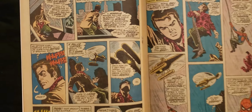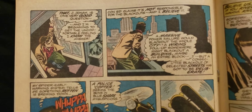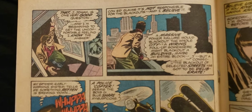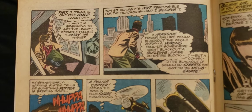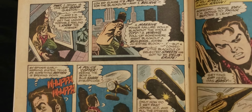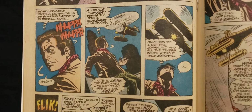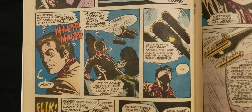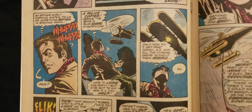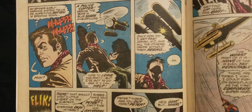Now we got pages 16 and 17 here. Peter's got to escape and get out. You know he's got to take off. That J. Jonah Jameson is one very good question, and I'm beginning to get the uncomfortable feeling I know the answer. Conhead claims it's not responsible for the blackouts, and I believe it. So he's going somewhere to try to find out what's going on. And he hears a spider sense tingling. A helicopter. A police copter. Seems the boys in blue share my suspicions. Only how do I get past Jonah, MJ, and all the others inside without them seeing?